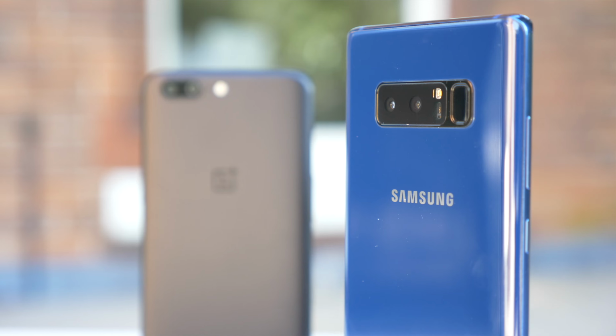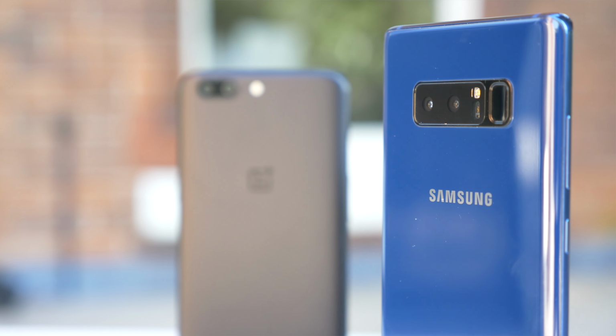So guys, welcome to another camera comparison. We have the brand new Samsung Galaxy Note 8 on the right and the Oneplus 5 on the left. These are two of the best 4K dual cameras of 2017, so let's pitch them head to head and see which one wins.